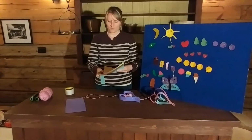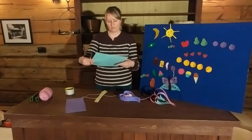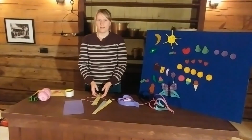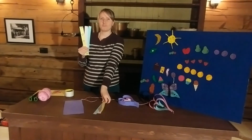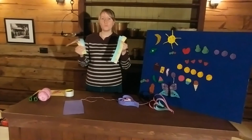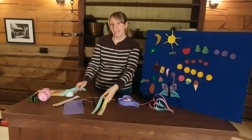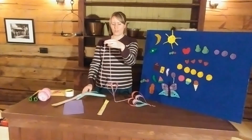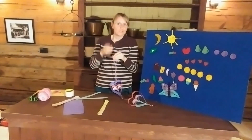There we go. All right, guys, so now you should have three strips of paper in each color for each side of your heart, so six strips in total. Now, you're gonna have to decide which color you want to be in the center of your heart. For me, it's gonna be blue today, but the choice is yours. Now, you're gonna decide roughly how far apart you want your hearts to be. I've been leaving quite a bit of space between them. I think they'll look pretty when they twirl in the wind.